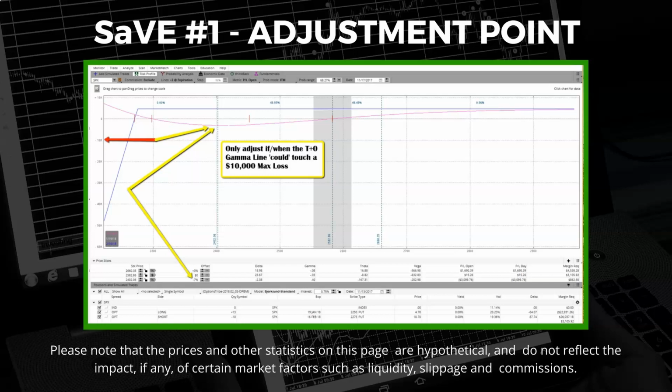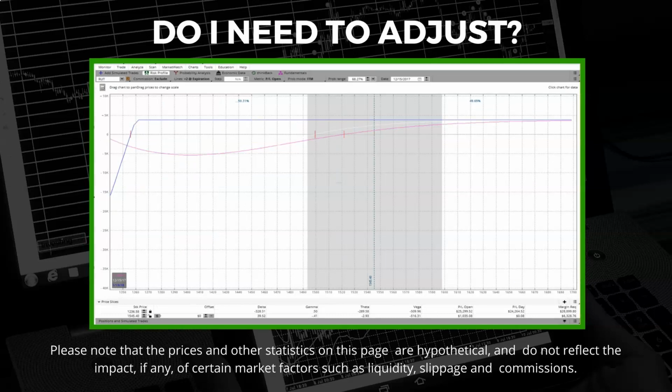Most of the time it's going to sit right between $4,000 and $6,000, but every once in a while the market gets into a choppy, slow melting scenario, and you can see this exceed $10,000. So, let's take a look at this. Do I need to adjust this trade? Well, where's the lowest point on this magenta line? Well, we've got a low point here, and that's at about 5,000. Our point of no return is if that sag comes down here to 10,000. We're not there yet. So do we need to make an adjustment?